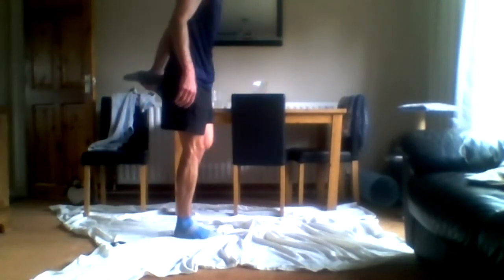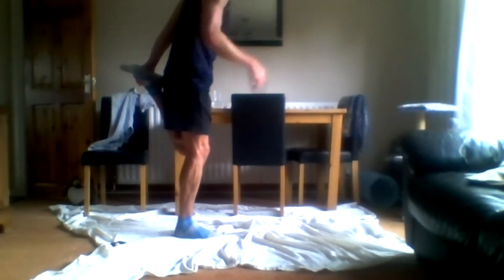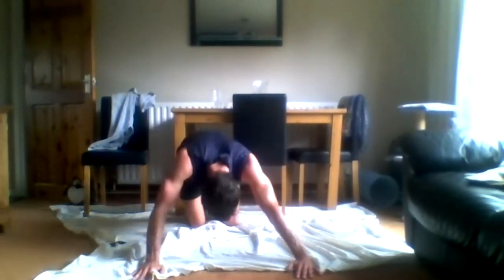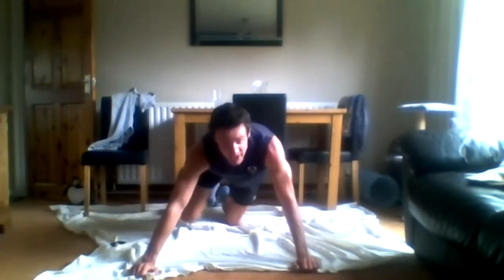And onto the other leg. Okay, good. Okay, we're just going to stretch out the stomach and lower back, so just push yourself up. Nice stretch this. Just right up. A bit more. And that'll do it nicely. Tuck your head under there, we're just going to stretch out the back. Okay, that'll do us nicely.